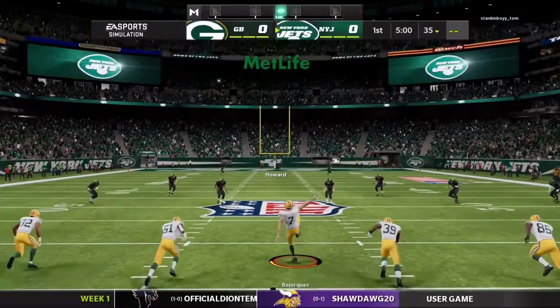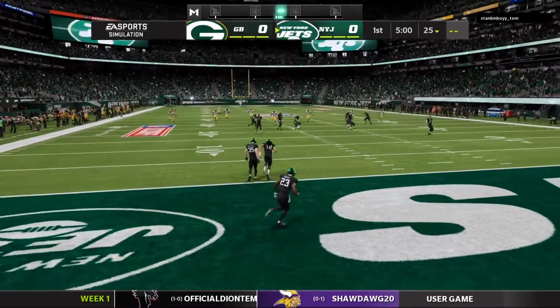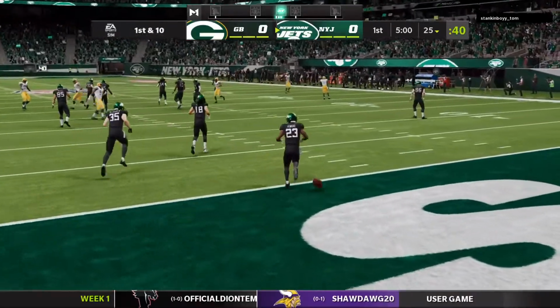With the Green Bay Packers. And a fair catch signaled for and taken successfully.